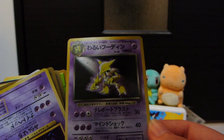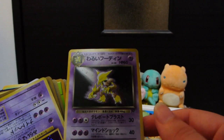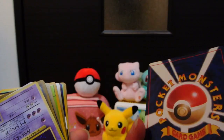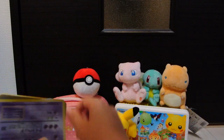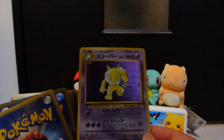Houdin? Well, we know, maybe it's like Houdini. Houdin? I never noticed that before. Anyway, that's a Team Rocket's Alakazam holo. That's not in bad shape either. Cool. And we've got a Hypno.